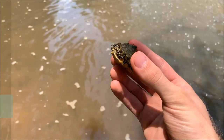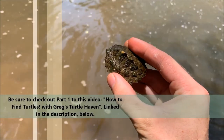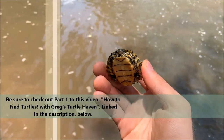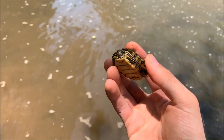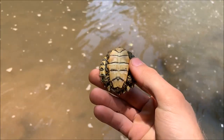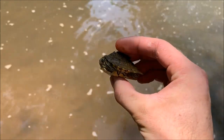All right, so it's another day and I'm out with Greg again. I got to this spot just before Greg and spotted a couple turtles with my binoculars, but Greg came out here and was able to get his hands on this juvenile Barbour's map turtle that I spotted. It's a great way to start the day. This is a turtle we were hoping to see, and we got it right off the bat.